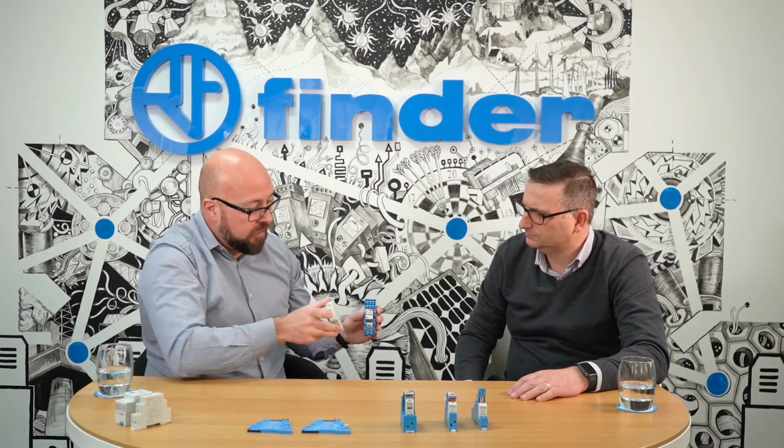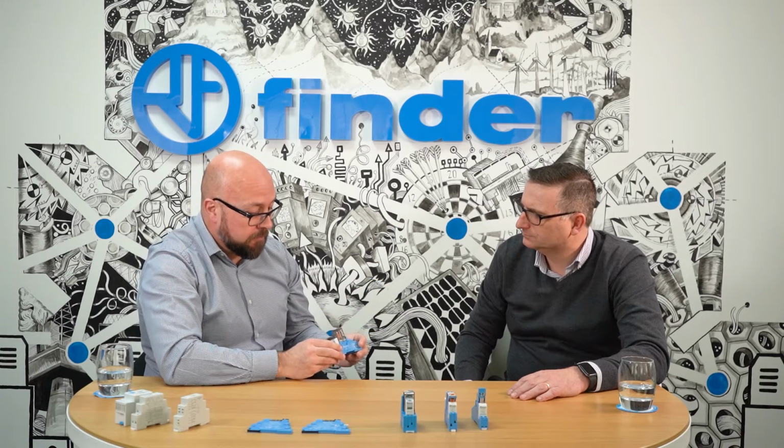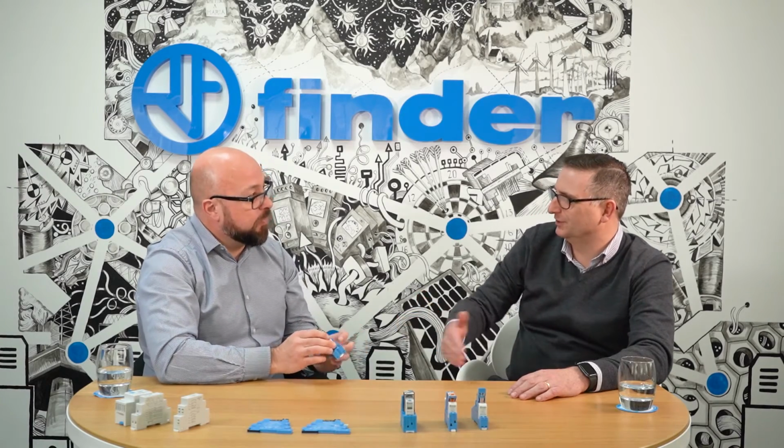Previously, you'd have to sort of take a relay and then maybe have a timer next to it like that. But now you can do it all in one unit, which is really good for the customers. So you could retrofit potentially if the application changes, and you can do, is that multifunctional? So you can do on delay, off delay, multi-time range.